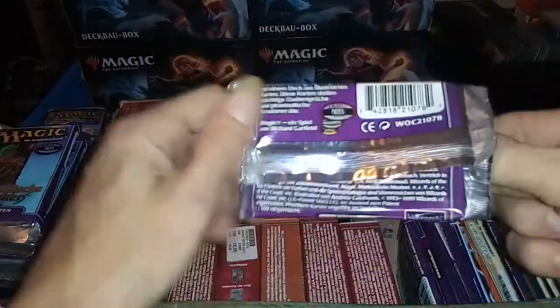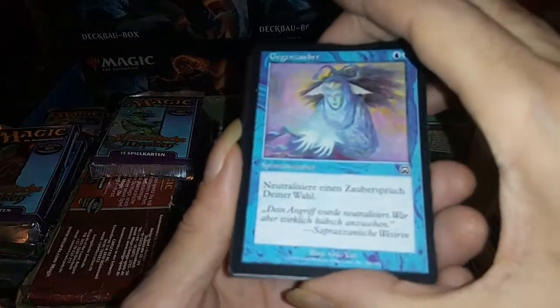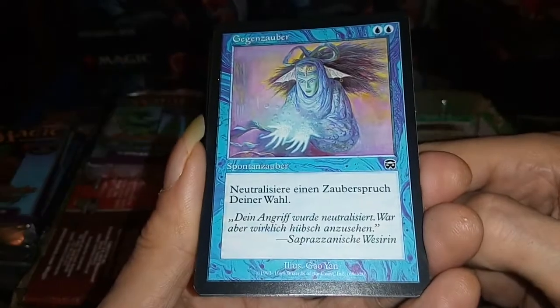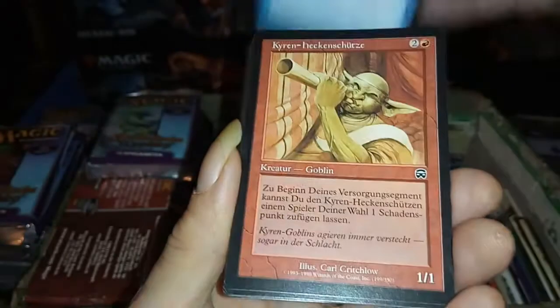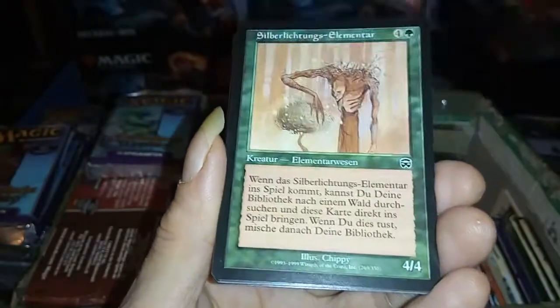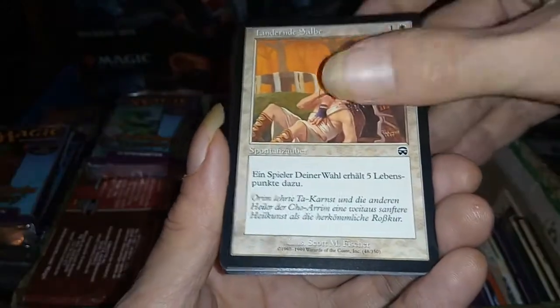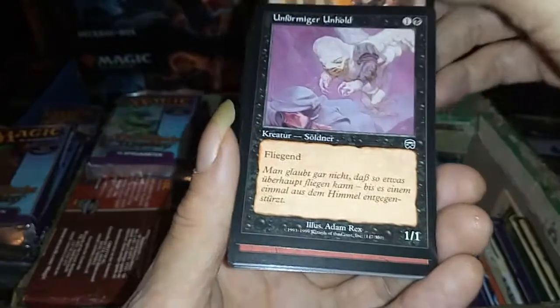I guess these are all Mercadian Masques that we're looking at now. And I guess this was one of the displays that I opened back then. So I'll just go quick with these cards. We just look through them. As I said, I need to go through them. I need to see what condition these cards are in.